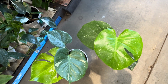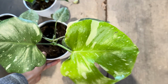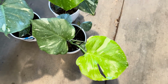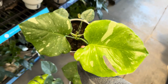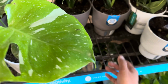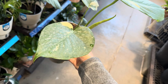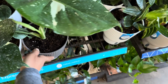Some of them have better variegation than others, but I will say Monstera Thai constellations still have some stable variegation, so it's never going to just fully become green. I will say that lighting conditions will impact some of the variegation. So the more bright indirect light you give it, the more variegation it could potentially push out. That's not always guaranteed, but I've seen higher levels of light impact variegation. And you know, Monstera Thai constellation, that is a classic variegated plant that everybody should have in their plant collection.